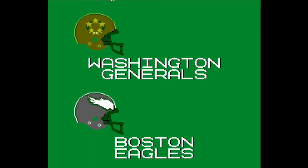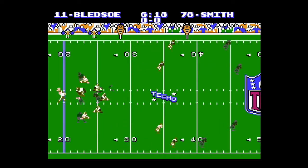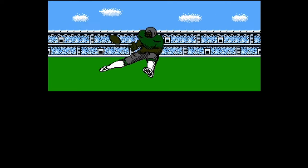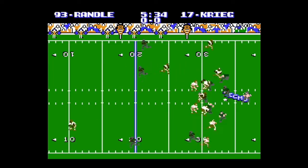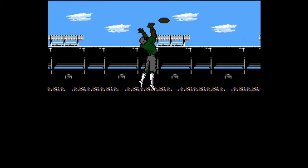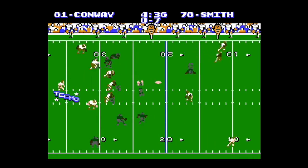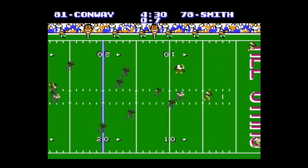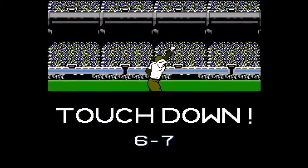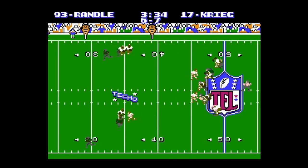Because of the faith that Mike Holmgren has in Drew Bledsoe, he's keeping him in the game as Ernest Byner comes back for Boston. They've got a game against Washington, and the first thing that happens with that, Drew Bledsoe throws an interception to Wayne Haddix, and then Randall Hill catches the touchdown from his quarterback, Dave Craig. Curtis Conway catches the ball over the middle from Drew Bledsoe, so he makes good on that situation, but the extra point is no good by Mike Kofor.